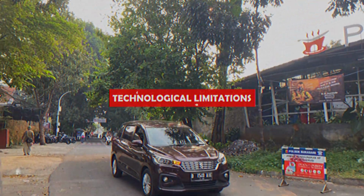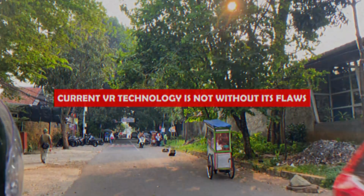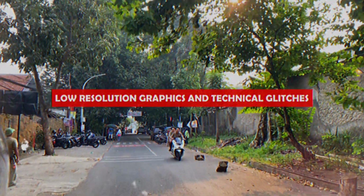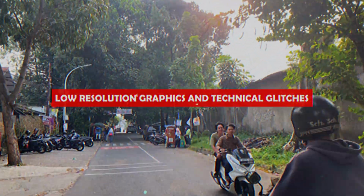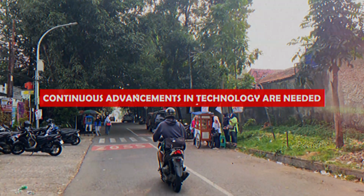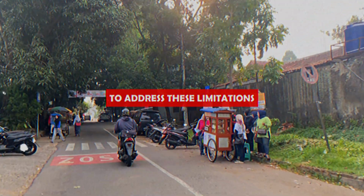Technological limitations. Current VR technology is not without its flaws. Issues like motion sickness, low-resolution graphics, and technical glitches can hinder the therapeutic experience. Continuous advancements in technology are needed to address these limitations.